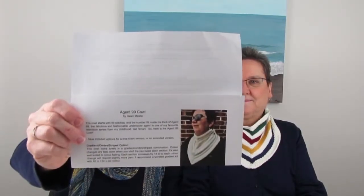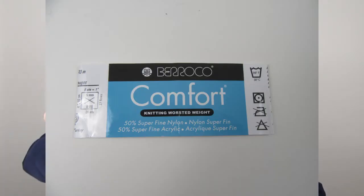What May is wearing is the Agent 99 cowl by Donna Mawer, and I've knit you a couple of these, but this one we decided to use the Hudson Bay colors because May is such a fan. And this is that Berroco Comfort. It's beautiful yarn. It's 50% nylon and 50% acrylic, so it feels really nice. It does feel soft, and it looks really good on you. The white kind of brightens you up, and the colors are really nice, especially with that blouse that you've got on. Yeah, thanks. It looks great.